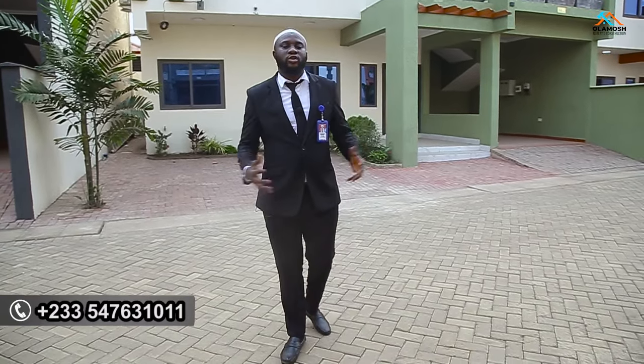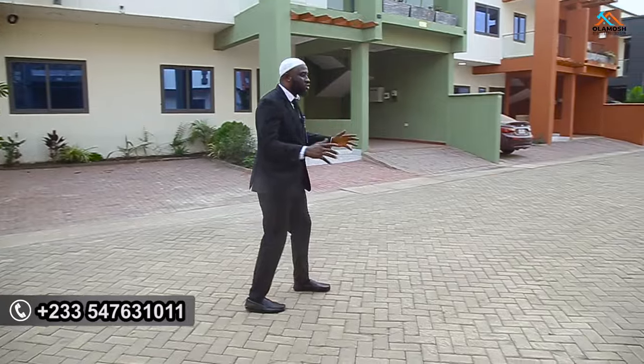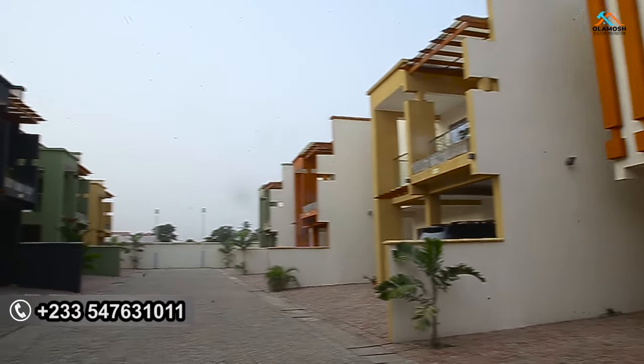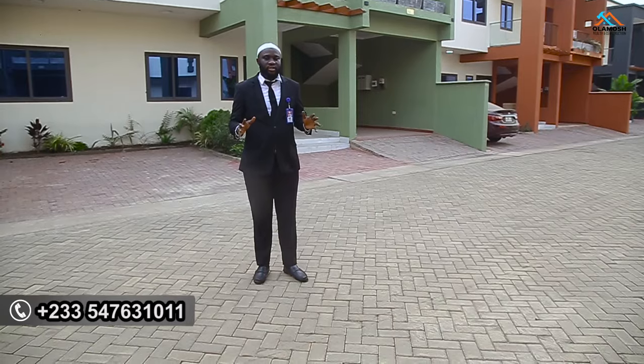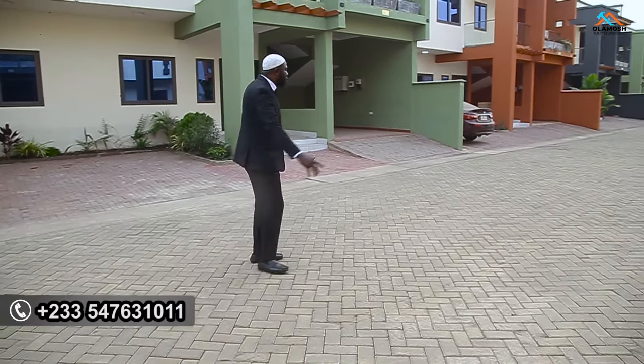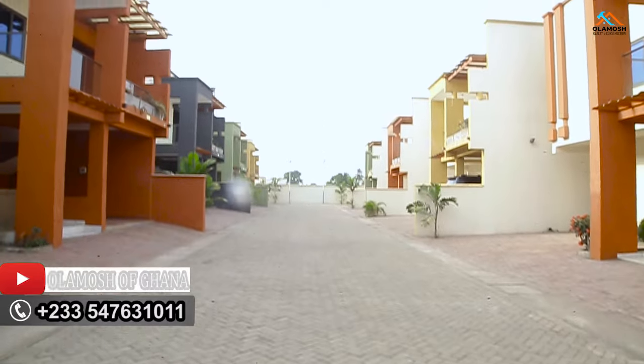Now, let's come back to this property itself. Each of the units over here is costing you $250,000 with payment plan option. This is an investment that you will never regret. Now, this townhouse itself comprises 12 units with different colors which have been used to beautify each of the units. You have this long pathway where every house owner can easily drive through to the front of each of the units.